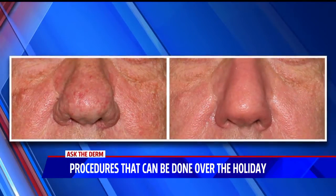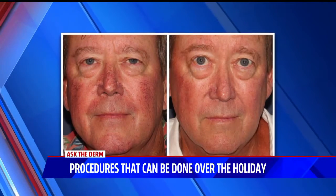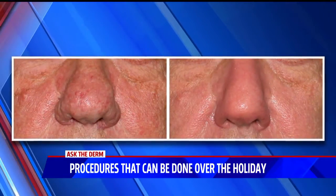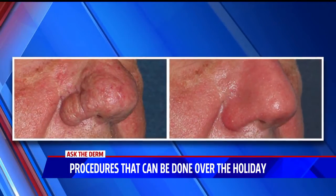Typically, you need anywhere from a few days to a week of downtime to recover from a procedure like this. And like we said, this is the best time to do it, because if you have that time, why not get it done? Kids who suffer from acne usually have like 2 weeks off of school. So with the PDT treatment, you need about 4 or 5 days. This is a perfect time of year to do it.